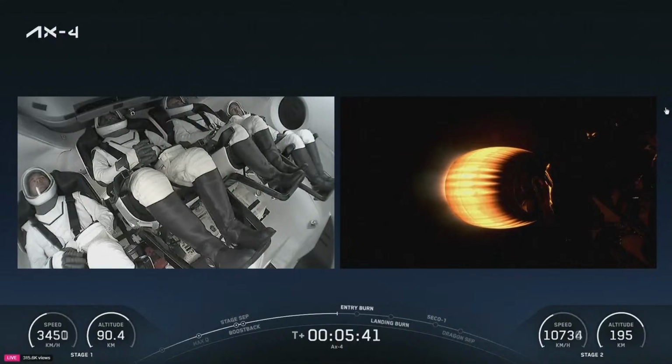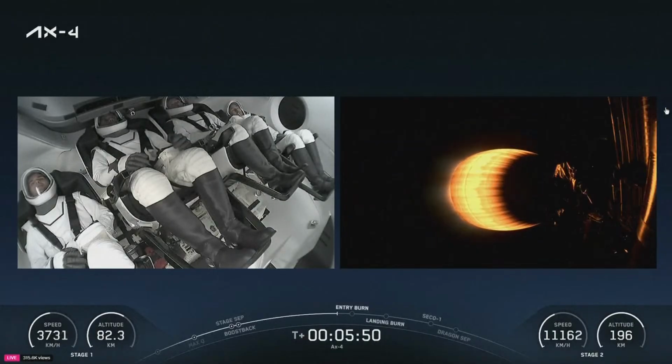Getting good views of the MVAC-D engine. There are a couple of cameras on the back of the second stage that give these views. And of course, the view inside the Dragon spacecraft showing the crew.